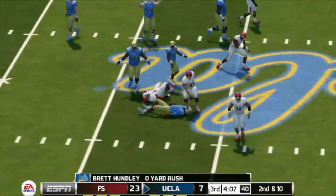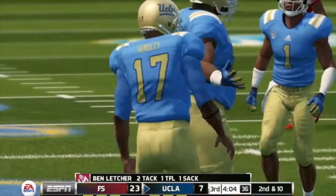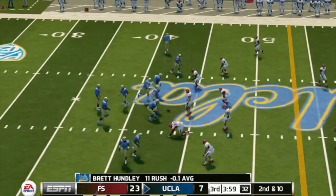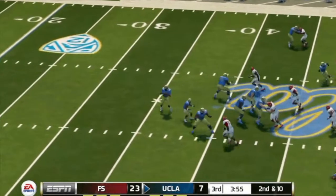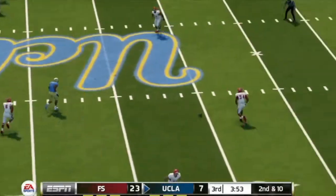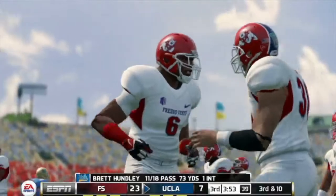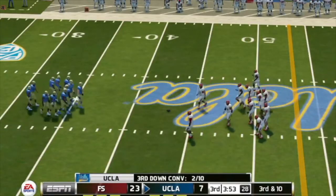And down he goes at the 43. No gain on the play. That makes it second and 10. Throws incomplete, intended for his wideouts. Sometimes when you throw it that hard, you can't control the accuracy all that well. He'll get it under control, though, in time.